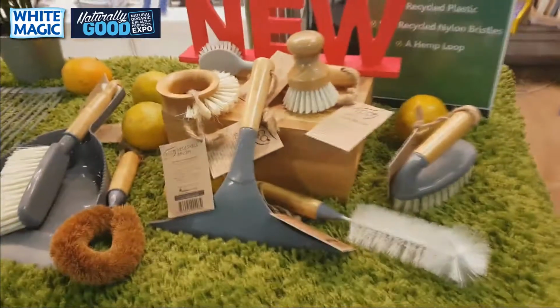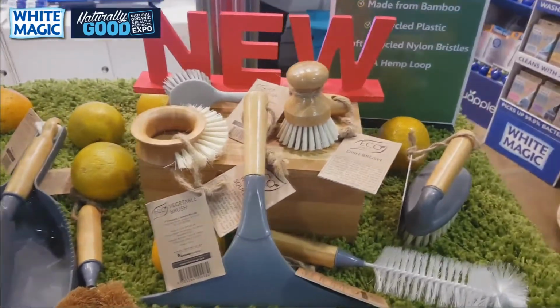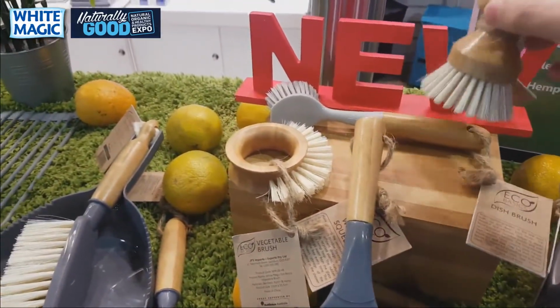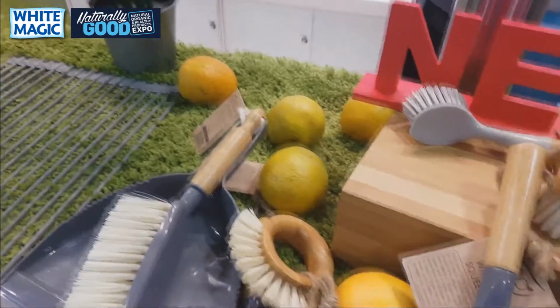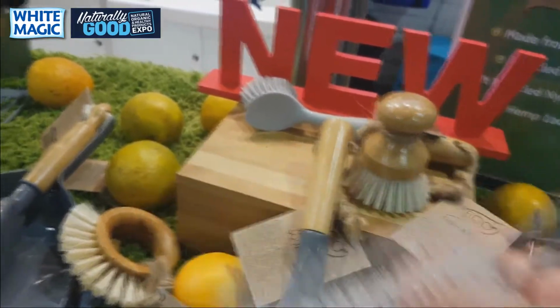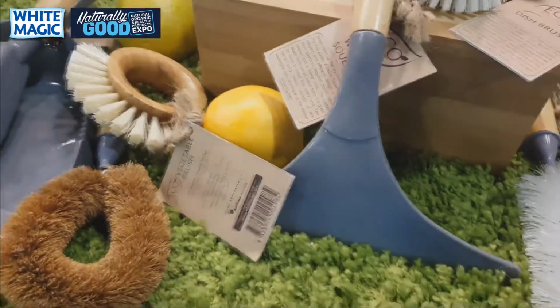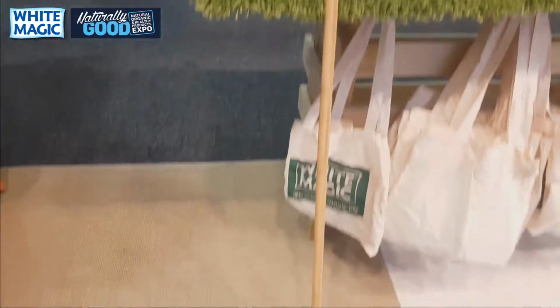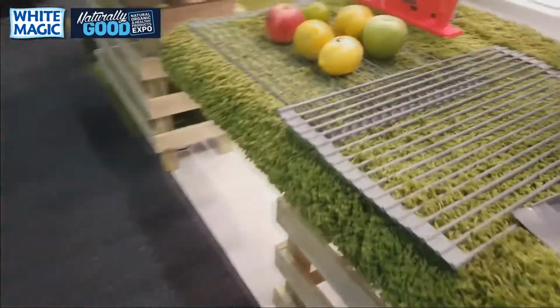Other things to look at are our new Eco Basics bamboo range. Very affordable, very high quality brushware for everywhere around the kitchen and the home. You've got pot brush, vegetable brush, dish brush, bottle brush. This is a great brush. This will actually be a bit longer. The actual final product will be about 10 centimeters longer to get down to the base of the big bottles. We've got a bathroom brush, a window squeegee, a coconut dish brush, and a hand dustpan and broom. And we've got a full broom. They're going to be retailing anywhere between $15 to $5. So very cheap and cheerful pricing, great impulse pricing.